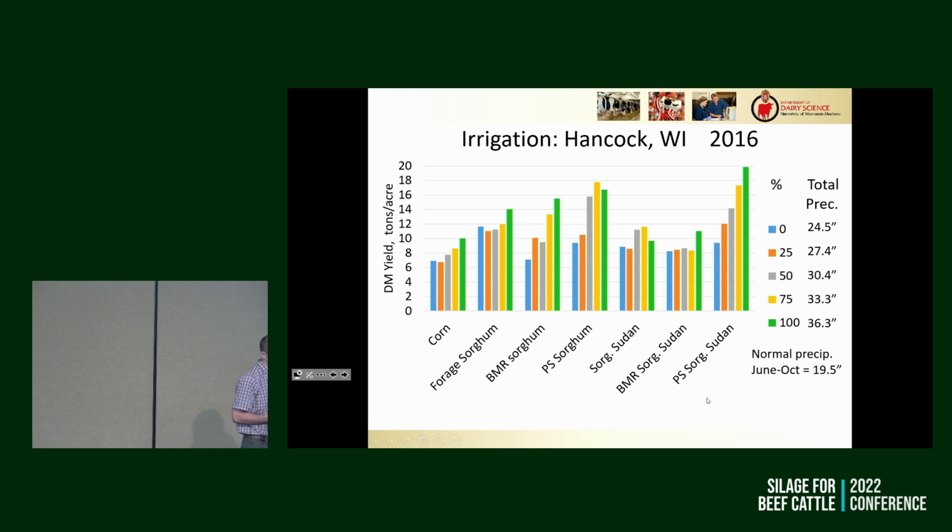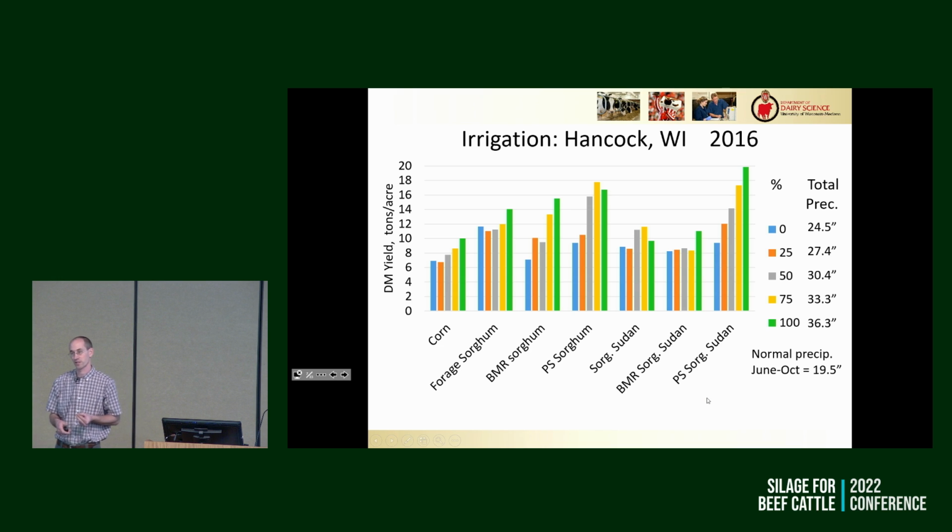What we did was we had corn and three different types of forage sorghum: a conventional forage sorghum, a BMR, and a photosensitive type. Then we had three different types of sorghum sudangrass, a conventional, a BMR, and a photosensitive type as well. So this is 2016 data.